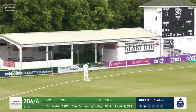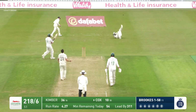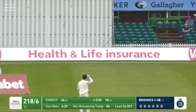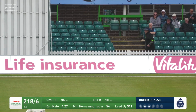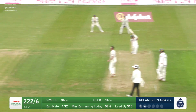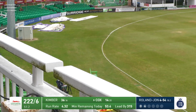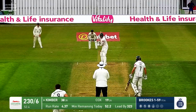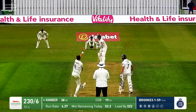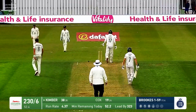That's huge. In goes Roland Jones, bowls to Cox, who scoops down the leg side. Oh, I thought Davies was going to catch that. He didn't quite get his left hand to it. Roland Jones is in. Bowls, smashed over extra cover, through extra cover, in the air, round about head height, but wide of. Bowls, and he's bowled him. Kimber's gone for 38, and the Yorker does for Kimber.